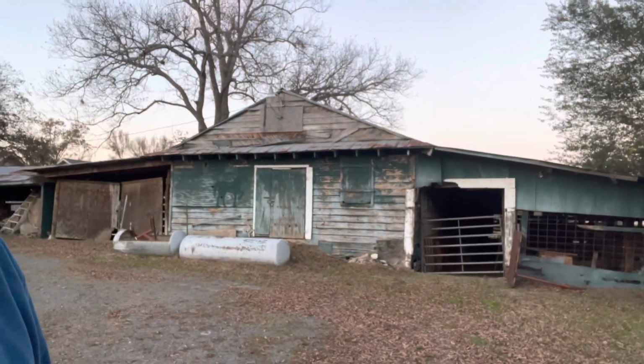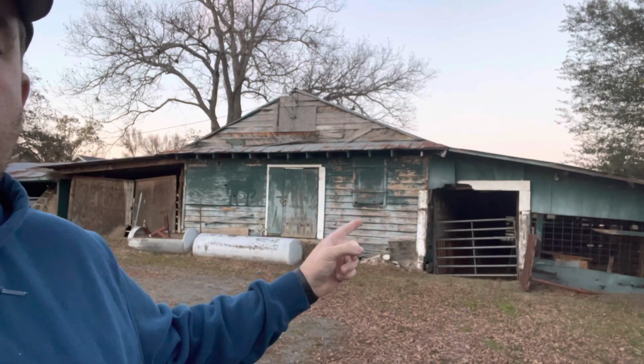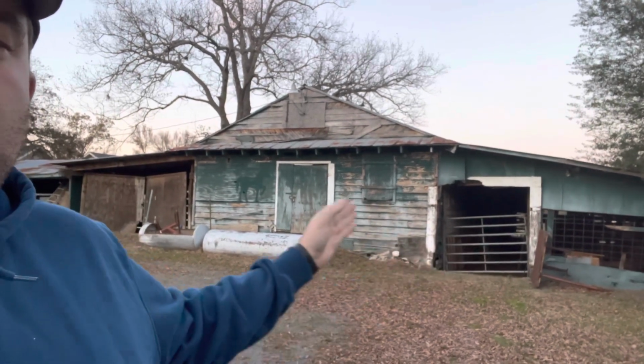So first things first, the barn here. The original barn was built in the early 40s. It was used as a barrack for Camp Robinson, which is a military base here in central Arkansas. Some years later, Cabot High School bought it, used it as their high school cafeteria. And then sometime in the late 70s, early 80s, my wife's grandfather bought it, brought it where it's at right now, and turned it into a barn.